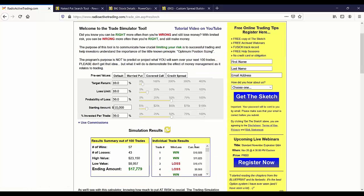Will I make money? So we flipped the coin and this simulation gave us 57 wins. We took $10,000 up to $17,779, a 77% return with a 57% win ratio, of course. When we don't get the win ratio, we lose 65%. All right, so that's what this tool is doing. At 54%, we're up 30%. That's great. Trying to get close to a 50-50.